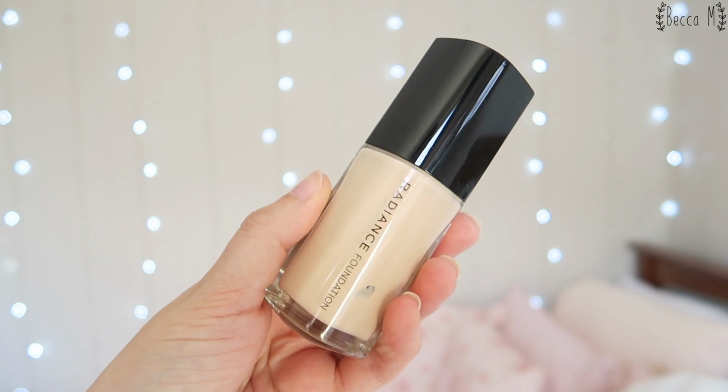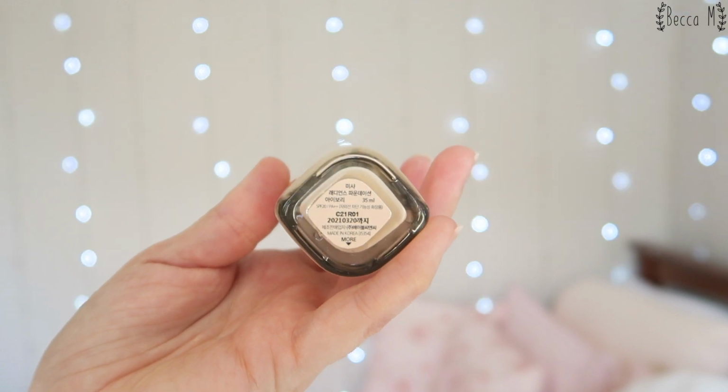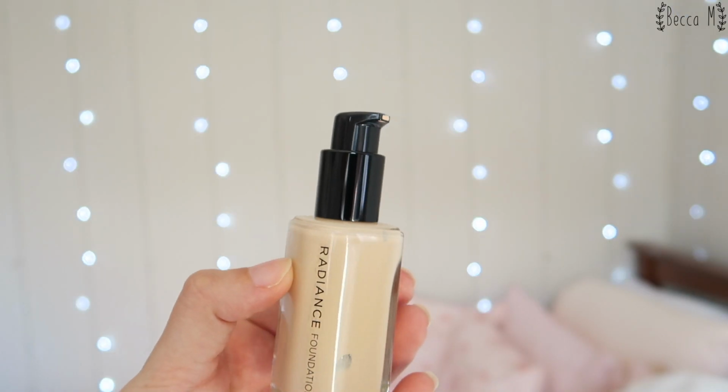The packaging on this product is really elegant. It has a glass bottle, which means that you can see how much product you have left, and a pump top, which ensures that you can pump out just a small amount for use. I have no issues with the packaging whatsoever. It's elegant, but a little bit boring for me.